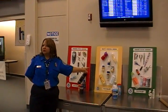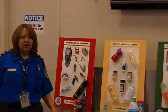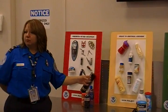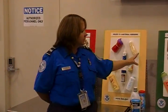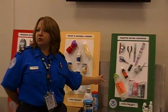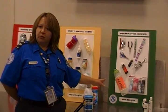These are some of the items, due to the consistency of them, that we will require some additional screening. So prepare for that and get some extra time coming through the checkpoint for that screening. And then these are some of the common questions we get. Are these allowed to go through the checkpoint? Can I take my knitting needles? And so these are some items there that we can do.